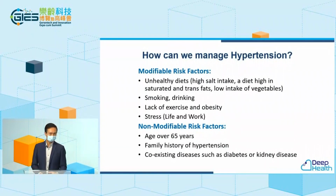So how can we manage hypertension? Two dimensions. One is the modifiable risk factors, including unhealthy diet, smoking, drinking, of course, lack of exercise, and stress. But unfortunately, some are non-modifiable risk factors: aging, family history of hypertension, and coexisting of other diseases. So you may feel that it seems so complex to manage your blood pressure, but monitoring is simple and easy. So this is why we have this product to serve the community, and hope that more people will accept monitoring their blood pressure. It doesn't mean that we start medication earlier. Just monitor and see what we can do in the next step.